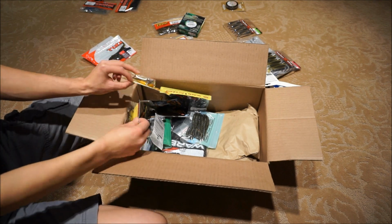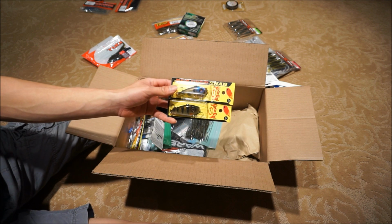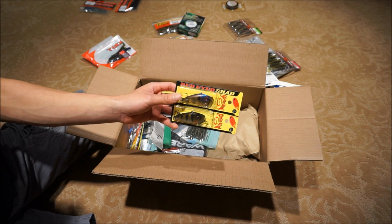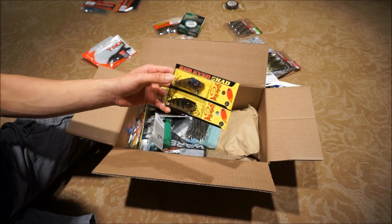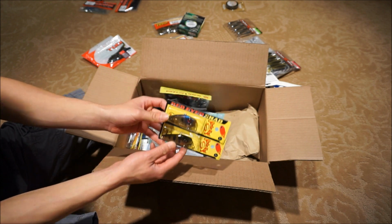Next we have 2 Strike King red-eyed shad. I've never used these before. I've actually never used lipless crankbaits before, so that'll definitely be interesting to try. I gotta say, these look great. They sound great too. They have that nice rattle.